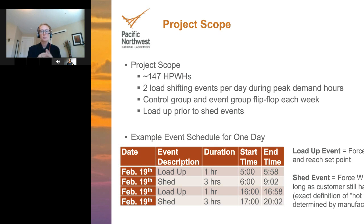So to be more descriptive, load up is a way that you can force the water heater to completely load up, I guess, reach its capacity for heating the water. And then now it's at its full capacity in order to hit that shed command. So where now the water heater is going to either turn off or do some kind of an algorithm that saves energy. So it may not turn completely off. It might cycle more.